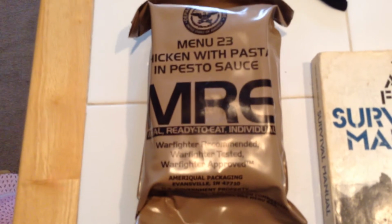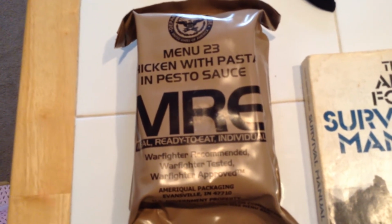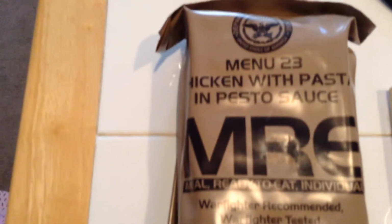I found this over at Aloha Surplus, which is a pretty crazy place. There's some really good stuff there. This is chicken with pasta meal ready to eat.